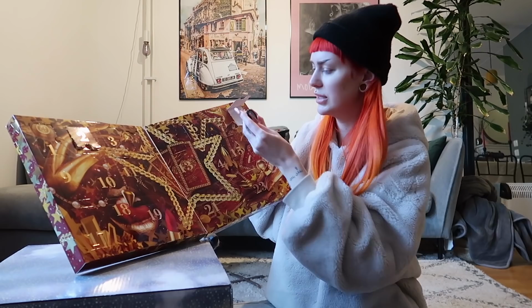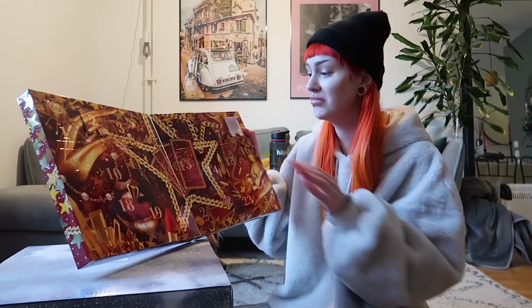Now I'm gonna open up the other advent calendars, right? But let's change location to here. Oh my god, the exact same. So here we have NYX Professional Makeup. Let's see, number 8. Another eyeshadow. It's called Brown Shimmer.